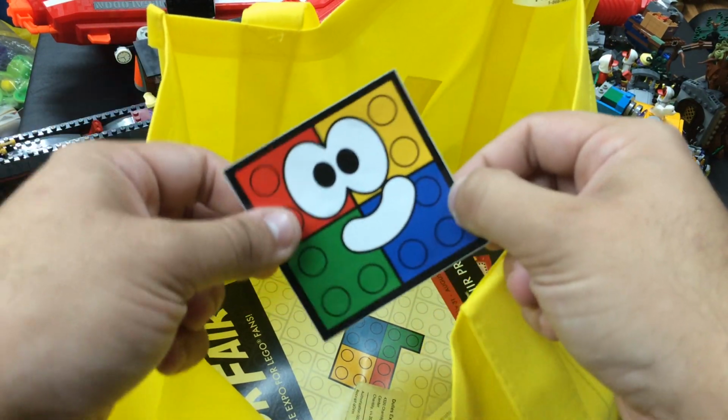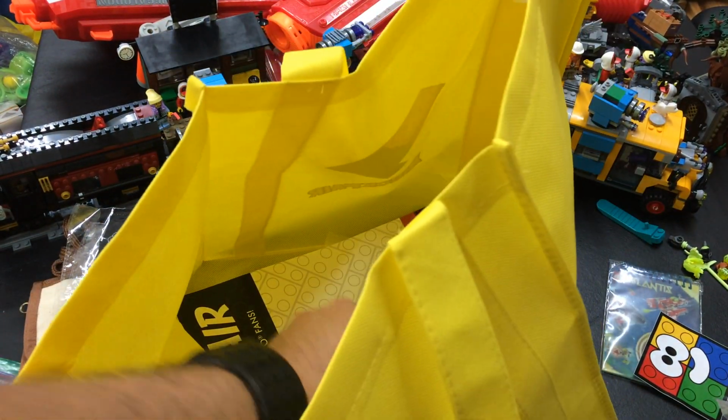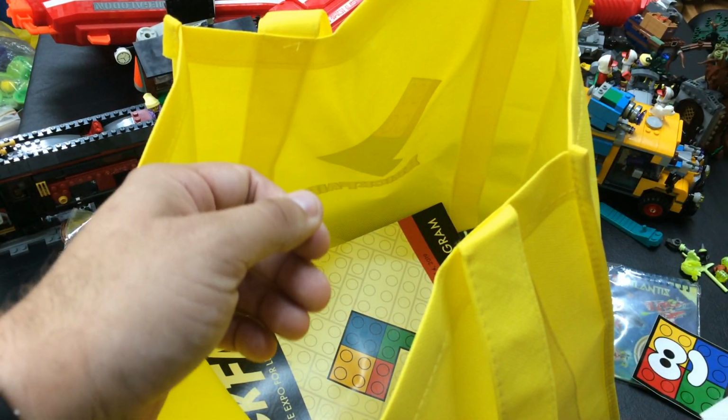I think it's just BrickFair in general, of the little mascot. Very cute. Very nice artwork by our own Mr. Kevin Hinkle, a.k.a. Mr. Hinkle Draws. That's not important.